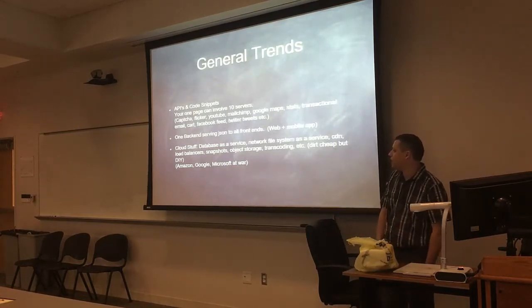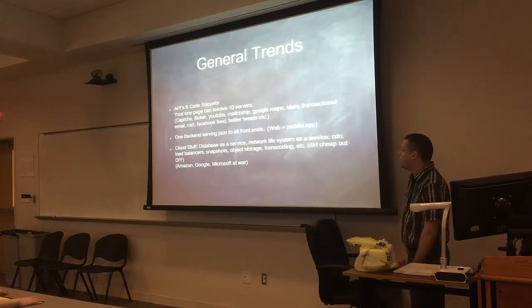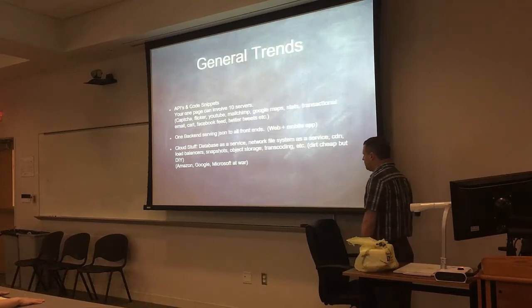You can actually specify to something like Amazon Web Services, I want to replicate a database on 3 data centers, and just give me the login. And you'll pay a very cheap price for that. So that's a pretty new service.